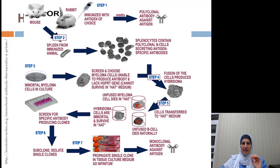So the third step is that these B cells have a certain lifespan. They can live 7 to 10 days, then they will die. But I want cells that live forever and can produce this antibody forever. To do that, I need to fuse them with immortal cells. The immortal cells are cancerous cells. So we can get a myeloma cancer cell, and we will put in this plate the myeloma cancer cells and all of the B cells that I got from that rabbit. With time, these cells would be able to fuse together, which means that one B cell will fuse with a myeloma cell, so I'll have a hybrid cell.